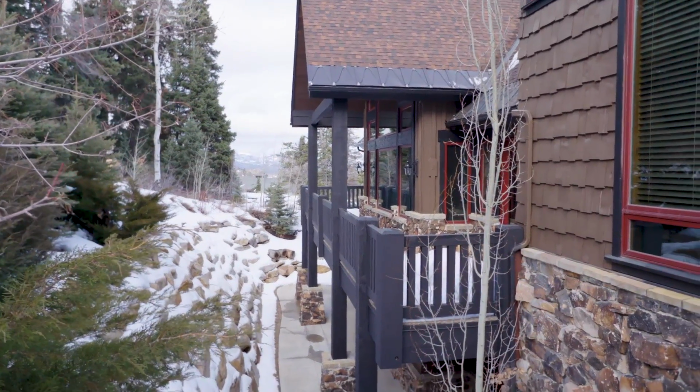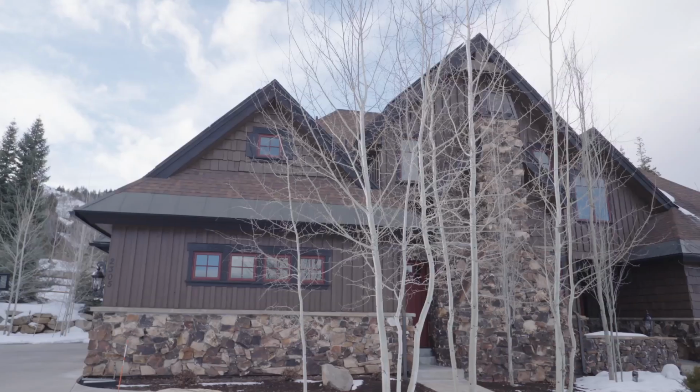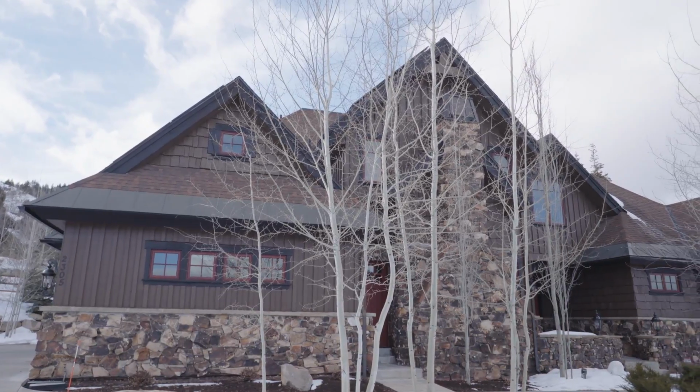Yeah, it is a spectacular property, great location, a year-round location. It's not just skiing season. Park City is great all year round.